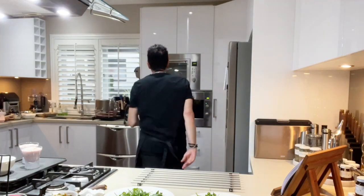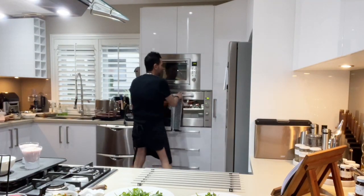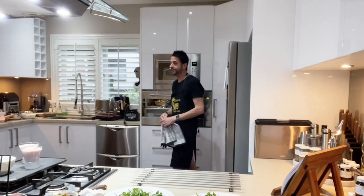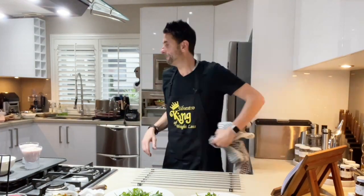Let's have a look in the oven. Oh, that's nice. Leanne is right. We don't need to overcook the capsicums because you can have them raw in the salad. I'd forgotten about that. It's spot on.